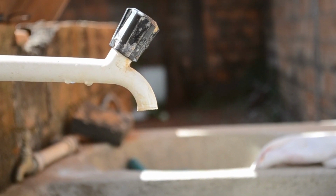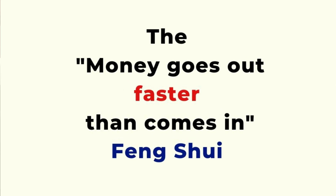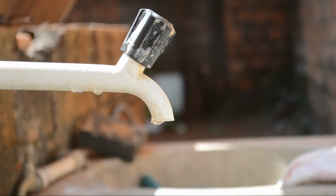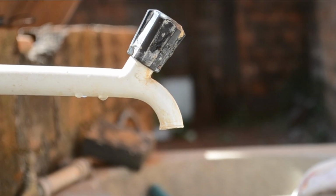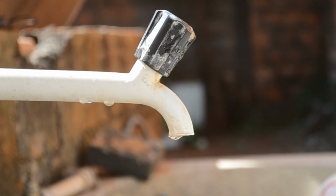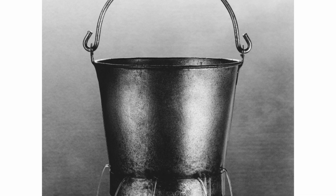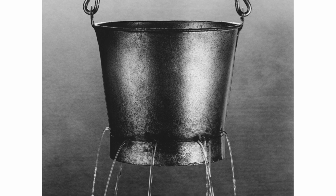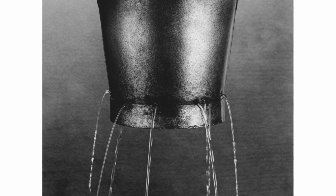This is Shi Tian. Today we want to talk about the "money goes out faster than it comes in" type of Feng Shui. Many people have the problem of spending money faster than making money. And there are some Feng Shui situations that are exactly related to this problem. So today we want to talk about some of the classical Feng Shui problems that make you spend more money than you like and leave you unable to save or invest.